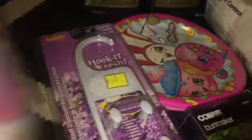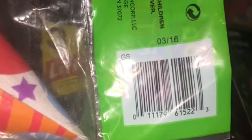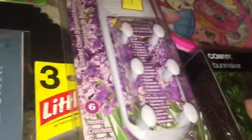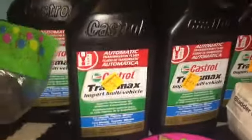The Dollar General DG party hats, 8 party hats. They look like that. Last 4, 5223.